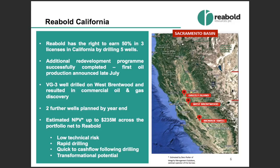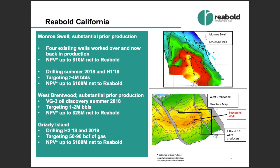So the first area we're going to reflect on is in California. So Reabold, California is actually made up of 3 different project areas. Furthest to the north, you have Grizzly Island, West Brentwood in the middle, and then Monroe Swell at the end. Right? The program here is to drill a number of wells across all of those areas to earn in. And what we've carried out so far is the initial activity of a well workover program and the first successful well that we've drilled.